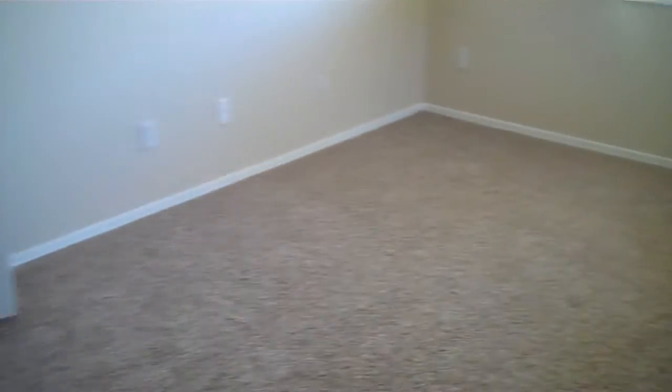Brand new carpet. Here's the shutters. Brand new paint, smells so good in here. Upgraded doors, even the closets are nicely painted. This must be a bathroom. Oh, another closet.